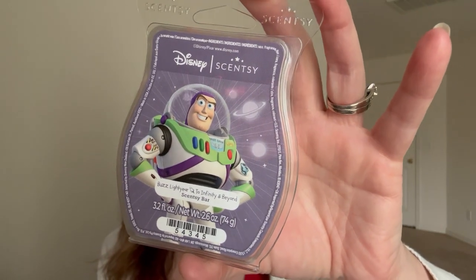Okay, next is Caramel Sugar Cone. Or actually, no, because I did them in traditional alphabetical order. So next is actually Buzz Lightyear, even though they have it as Disney Buzz Lightyear on the list. But I'm doing Buzz Lightyear. So this is the next one. And look how cute the label is.